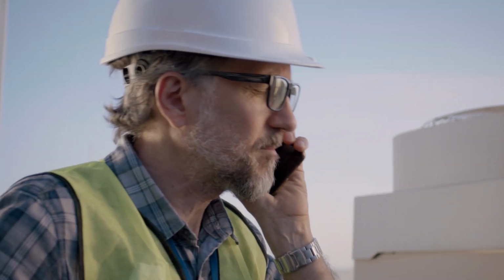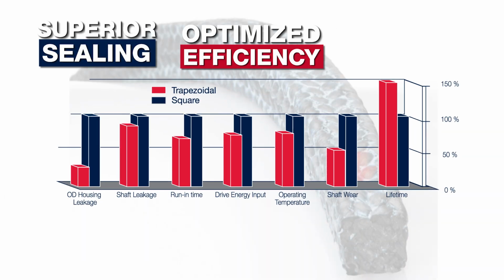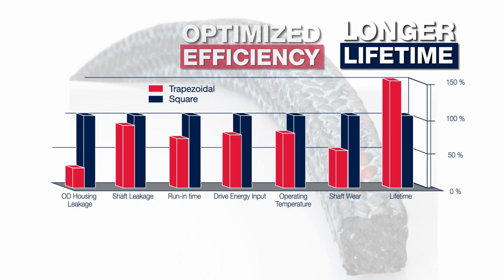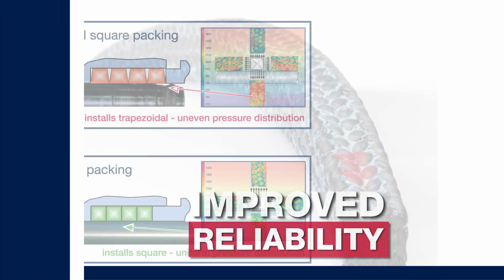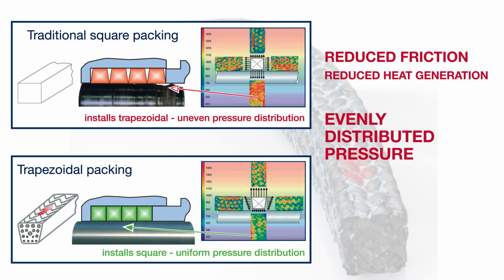They called AESSEAL, who recommended replacing a competitor's braided packing with its own trapezoidal cross-section packing. This superior sealing, with optimized efficiency and a longer lifetime, immediately improved reliability through reduced friction and heat generation, evenly distributed pressure, and decreased rates of wear on the shaft and packing.